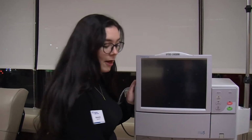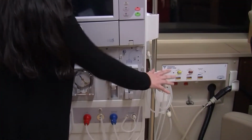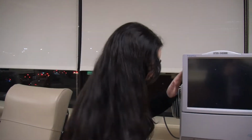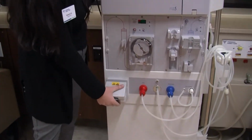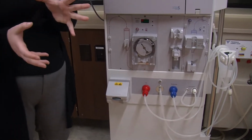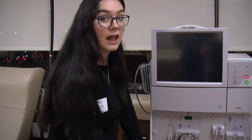We circulate their blood through a dialyzer that would go here. The dialyzer acts as a membrane, like the kidneys, so it filters water out and it filters toxins out. This is the bi-bag compartment, so we use bicarbonate to buffer the pH of the blood. Before bicarb was perfected, people used to get really sick on dialysis. Now through the bicarb, it's not as sick and it's a more gentle treatment.